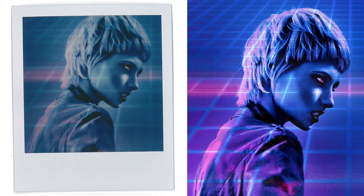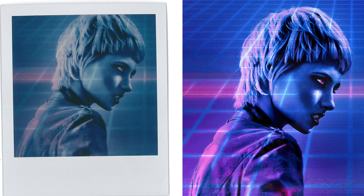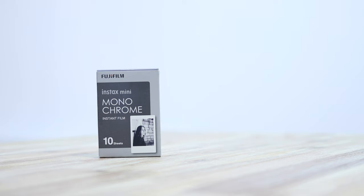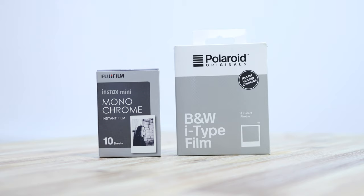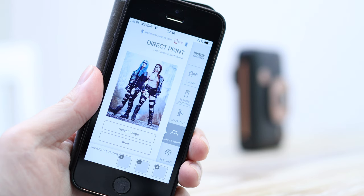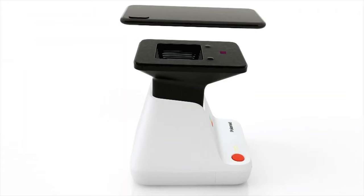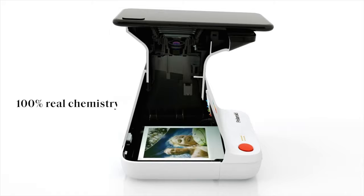It's also a fun way to showcase your proper photography, enabling you to produce authentic Polaroid prints of your more elaborate images shot on DSLRs or mirrorless cameras, giving you a creative way to present your work. Unlike similar instant printers from Fujifilm, which print onto much smaller Instax Mini film, the Polaroid Lab prints onto full-size i-Type and 600 film. And while Instax printers receive and print a digital file via Bluetooth transfer, the Polaroid Lab actually takes a photograph of your phone screen.